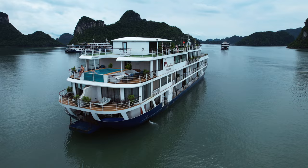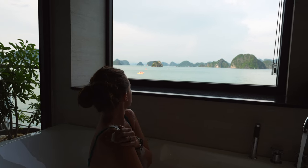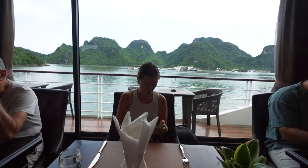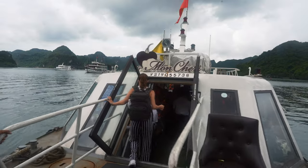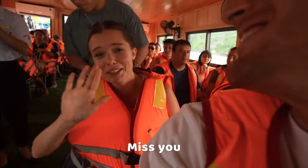And that's going to be it for our time on the Montchery luxury liner. It's been world class. They even gave us a second breakfast before we departed back to shore. And once again, we have to commend the incredible staff. They made this trip truly unforgettable.